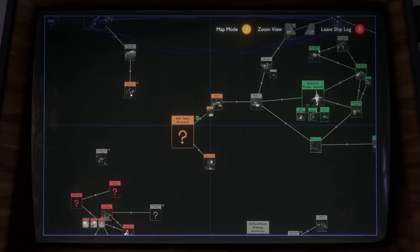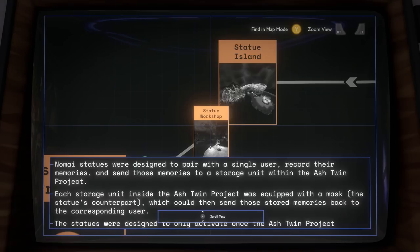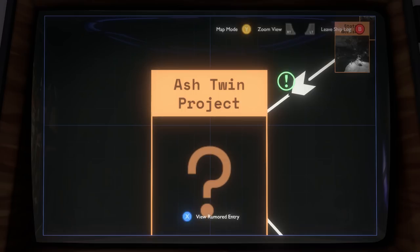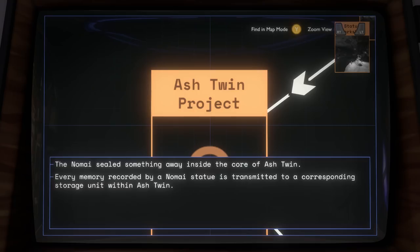Statue Workshop. Nomai statues were designed to pair with a single user, record their memories, and send those memories to a storage unit. So it's a strange storage unit within the Ash Twin Project. Each storage unit inside the Ash Twin Project was equipped with a mask, the statue's counterpart, which could then send those stored memories back to the corresponding user. The statues were designed to only activate once the Ash Twin Project succeeded, or in the event that it failed. Every memory recorded by a Nomai statue is transmitted to a corresponding storage unit within Ash Twin. So cool. So cool. Okay.